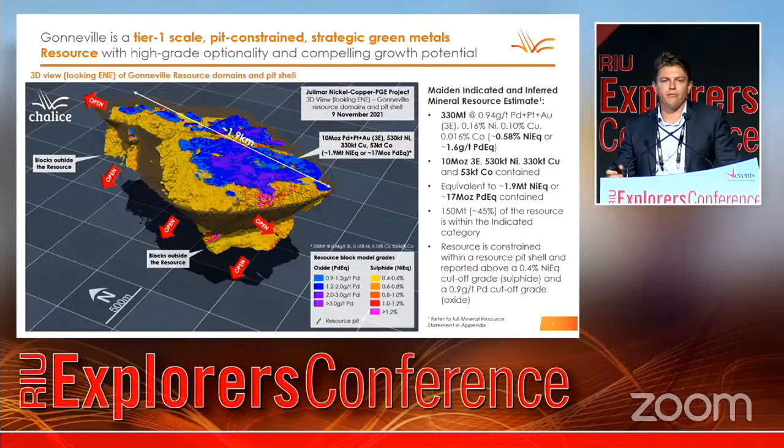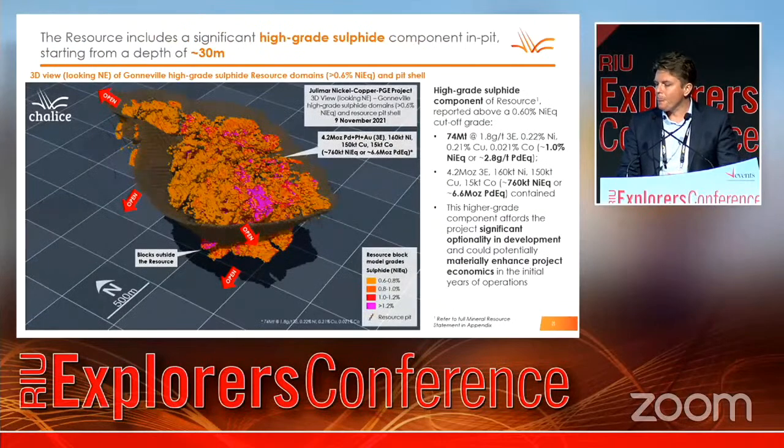And still we have 5 rigs here. Two rigs have just moved across into the state forest area to the north. But you can see that there's still a lot of drilling to be done here at Gonville. So the contained metal numbers, again, on the right-hand side there, about 50% of the resources are in the indicated category. We expect to upgrade that significantly by the next resource update, which we're aiming to put out in May. And actually, a lot of those holes are already drilled. We're just waiting for a number of assays.